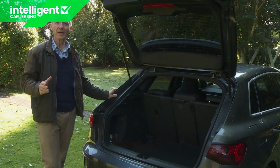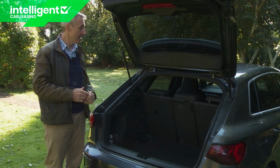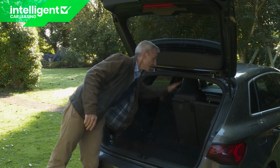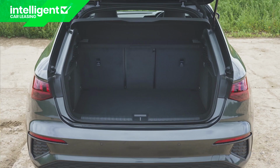If you need room for longer items, you'd better have avoided base Technic trim because it's only above that level that you get this 40-20-40 split rear backrest, the centre part of which can be pushed forward between a couple of rear seated passengers so you can easily carry long items like skis. Push the rear bench fully flat and you'll have up to 1200 litres of room to play with. That's 20 litres less than the previous generation model, and it'll fall further if you opt for one of the plug-in hybrid TFSI E variants because of underfloor battery placement. Before you start folding down the seats, they can offer only 280 litres.